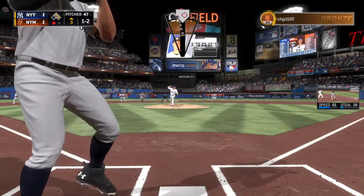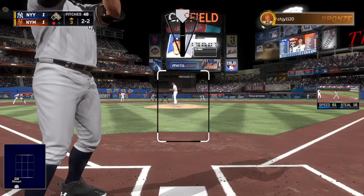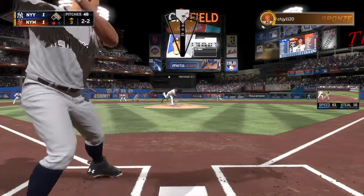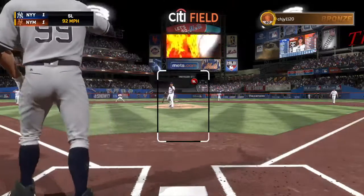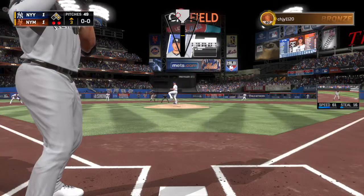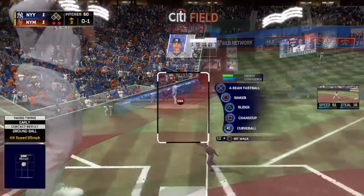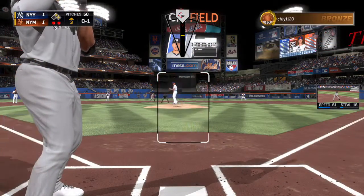Hoping to send him packing. Pitch on its way. To 2 balls and 2 strikes now. He's set. Here's the 2-2. Oh, and this is swung on and missed. 4 strikeouts already, and that's out number 2. First pitch of the at-bat on its way. Hot shot down the line. 2 men are on with 2 men out.